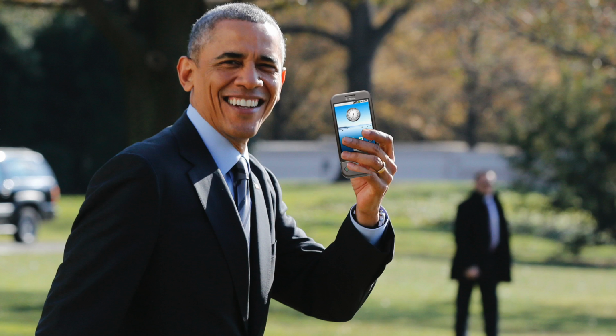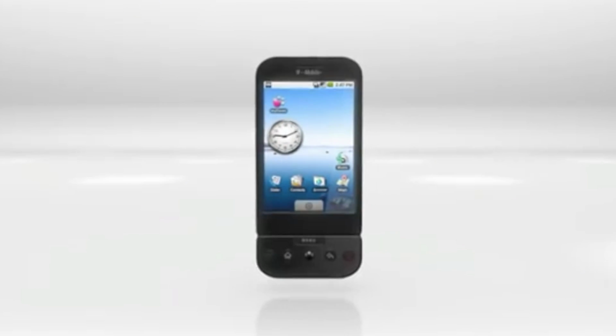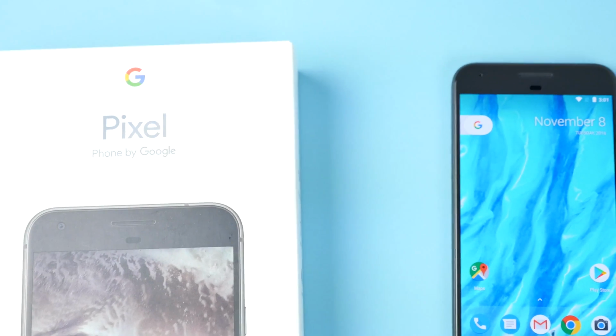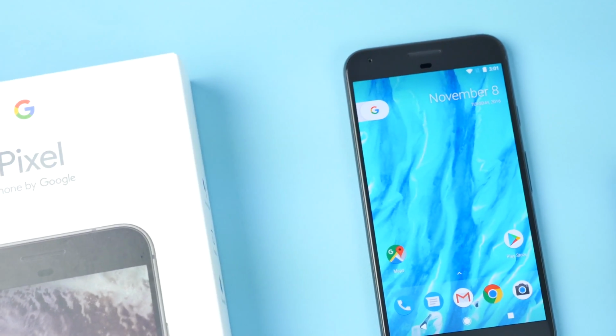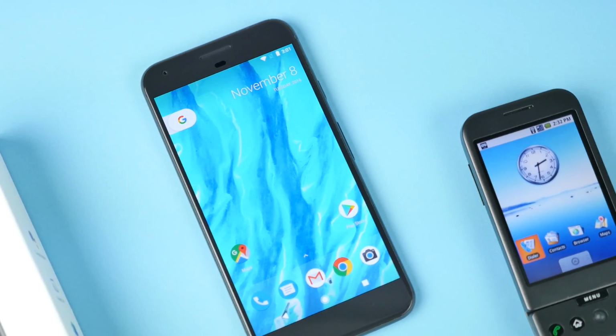Right before Obama was elected into office, Google reciprocated with their new HTC Dream phone, what's to be known as the first commercially produced Android phone ever. So in this video, guys, I wanted to take a trip down memory lane and show you guys the first Android phone and compare it to the newest one from Google.